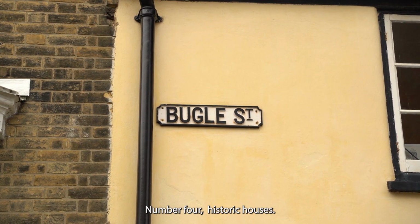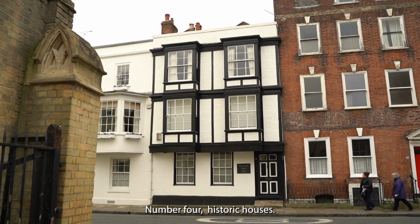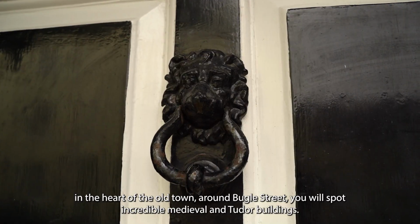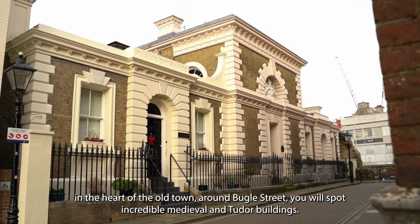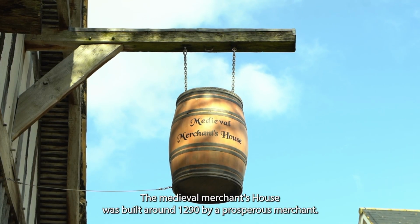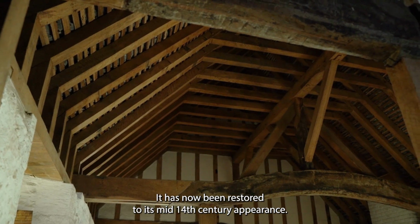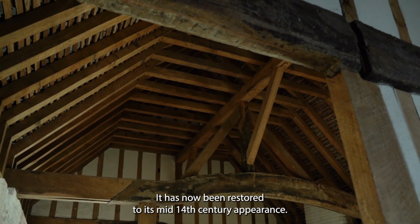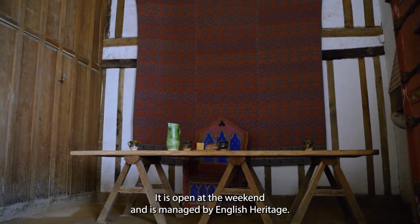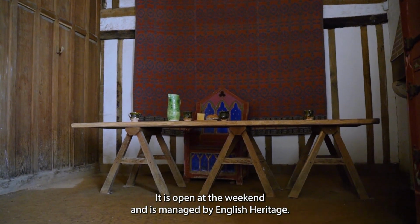Number 4. Historic houses. In the heart of the Old Town, around Bugle Street, you will spot incredible medieval and Tudor buildings. The medieval merchant's house was built around 1290 by a prosperous merchant. It has now been restored to its mid-14th century appearance. It is open at the weekend and it is managed by English Heritage.